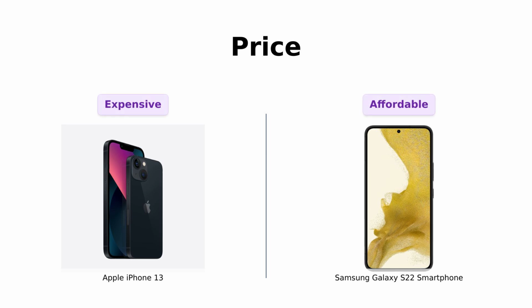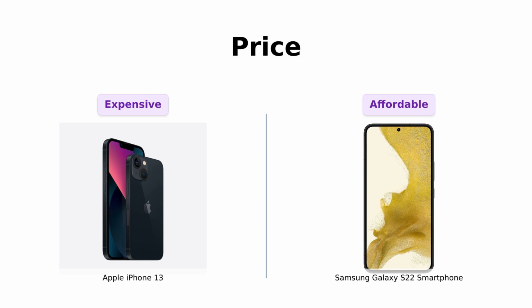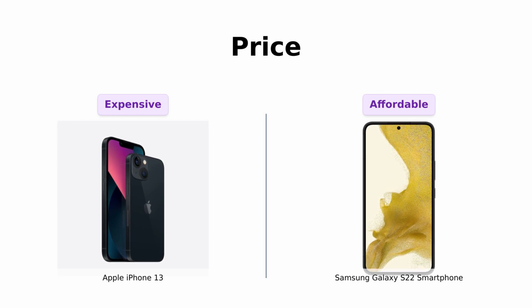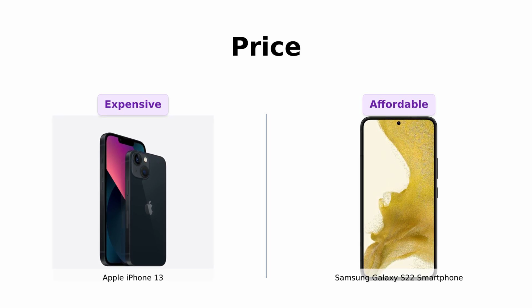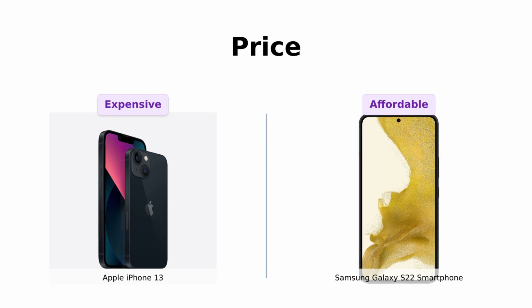First up, let's talk about the price. The iPhone 13 comes in at a cool $593. Meanwhile, the Galaxy S22 is a steal at $379. So if you're saving up for that private island, the Galaxy S22 might help you get there a bit faster. Sorry, Apple fans, looks like your wallet's going on a diet.